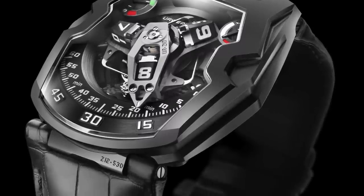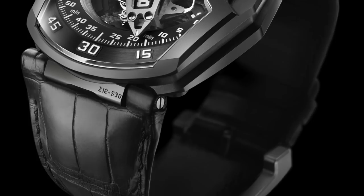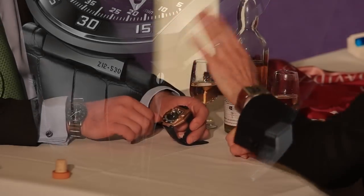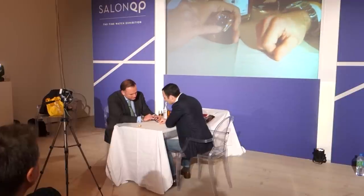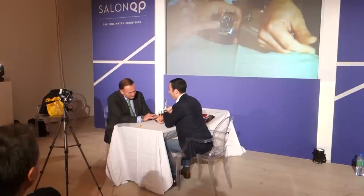And it doesn't even bother with things like a conventional hour hand. Tell me, how the hell does it work? I mean, can you even read the time, by the way? Of course you can read the time. It's coming up to 7:10, right? Thanks to the other watches that we have on the table, yes, we can know.